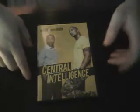But then, when Blu-rays started becoming the main method of physical media for movies, they started to care less and less about the DVD. As you could see here with my copy of Central Intelligence, pretty funny with Kevin Hart, it's a pretty funny film. As you could see here, this is how they make them now.